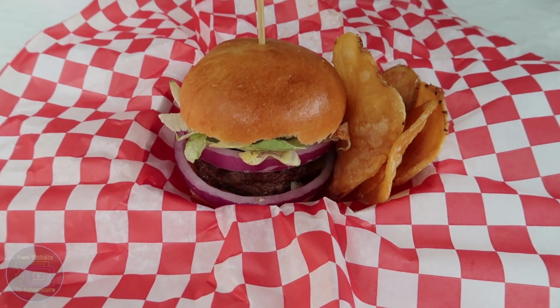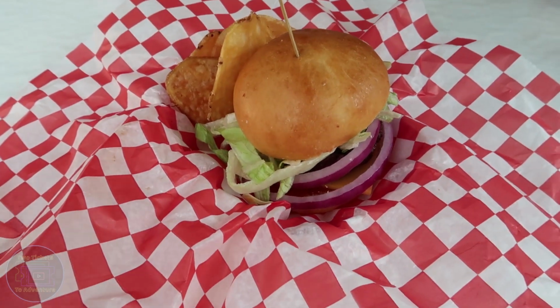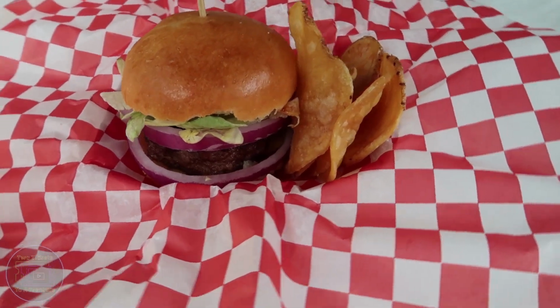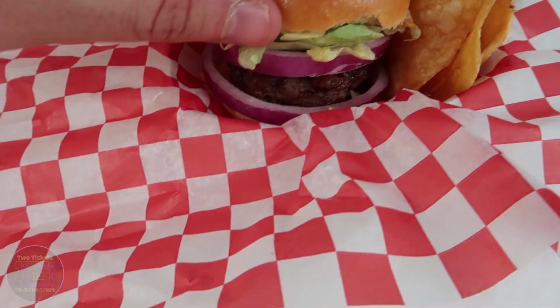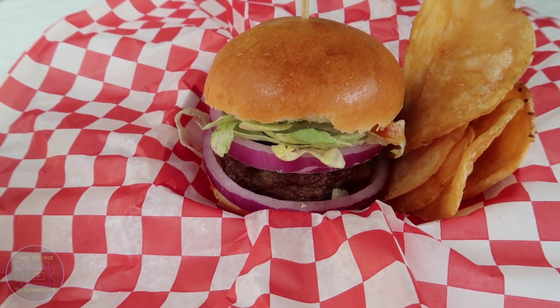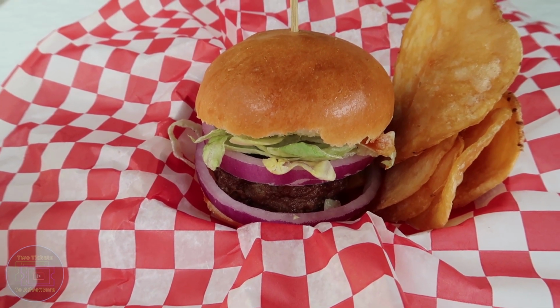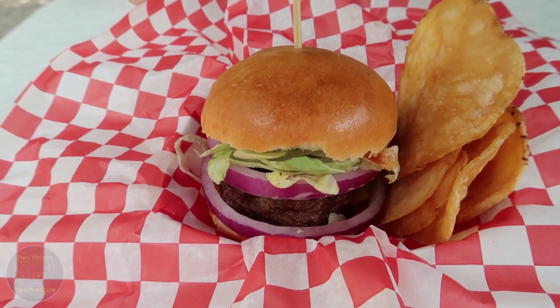Okay, so after a long wait and some confusion in the line, this is the Alberta beef slider. It comes with some, well, it's supposed to be all season chips, but those look to just be regular homemade chips. On the slider, it's supposed to be stewed tomatoes, which I don't really see. Cheddar cheese, a maple aioli, and the beef patty, with a side of slaw, which I don't see either, and potato chips.